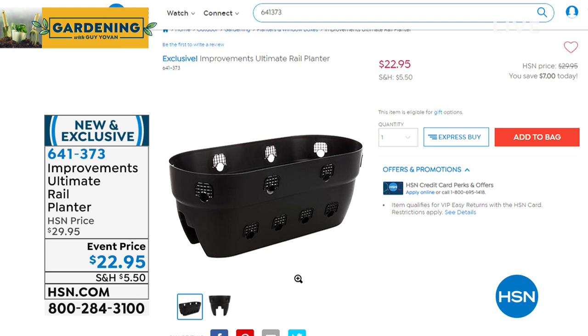It's also great for herb gardens, like out on your deck. And you don't have to put them on the ground. You can put it right on the railing, which makes it easy to go out there and get your cuttings when you need them. So anyway, that's available. And the item number is 641373.